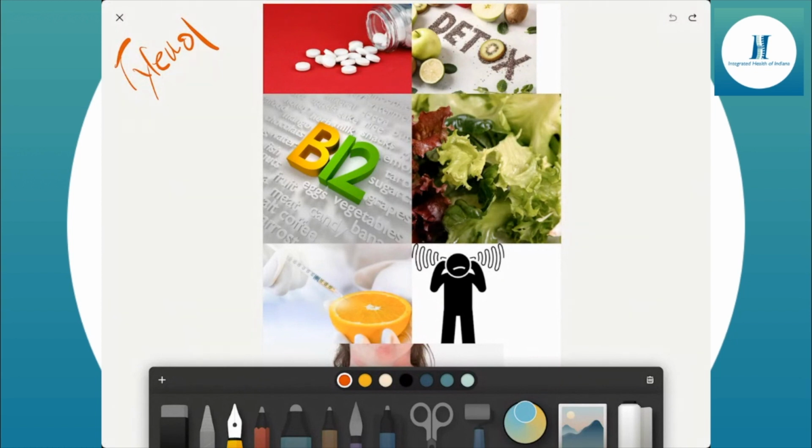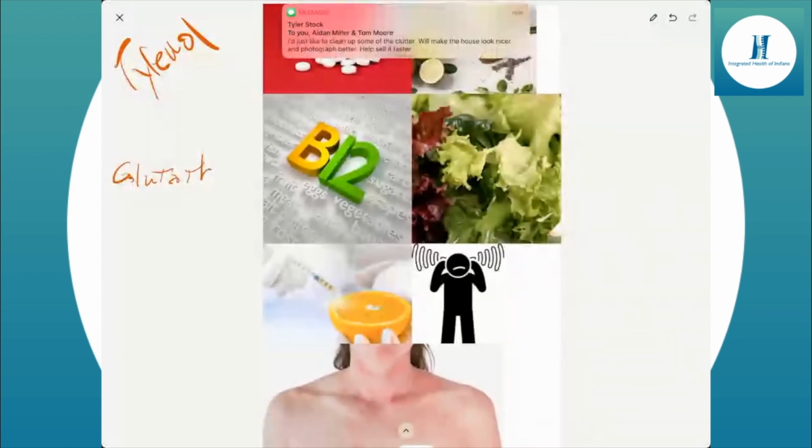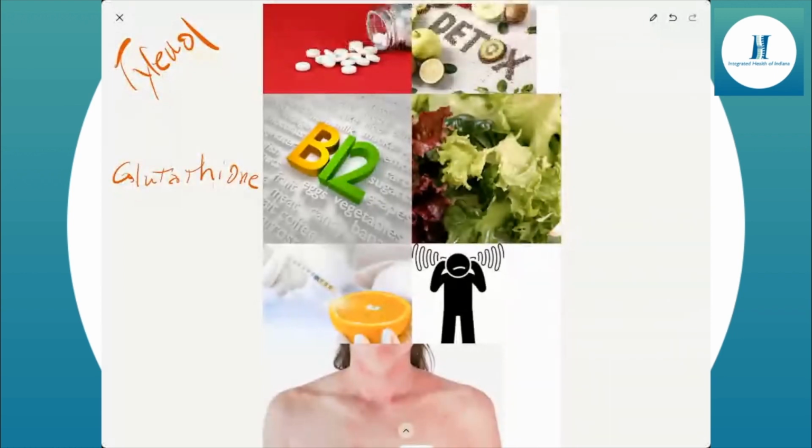So the first one that we want to talk about is Tylenol. What's the generic name for Tylenol, hon? Acetaminophen. What acetaminophen does is decrease what is known in us as glutathione. And glutathione is our detox component in our body. It goes into our liver, it helps us with methylation, it helps us get everything out.